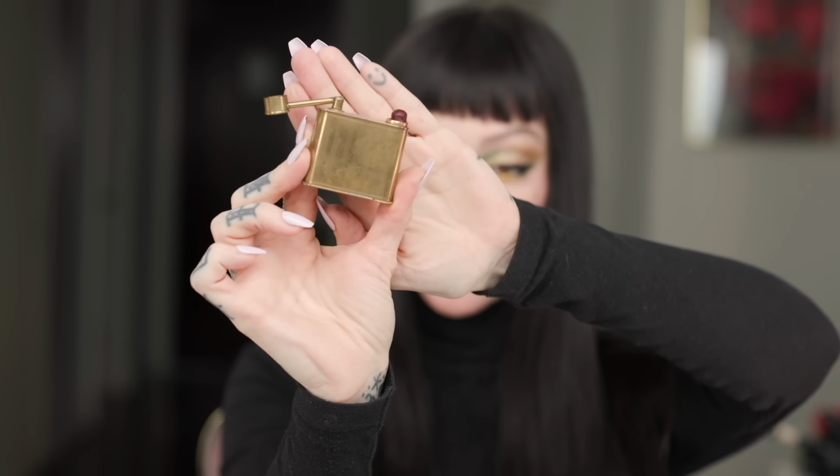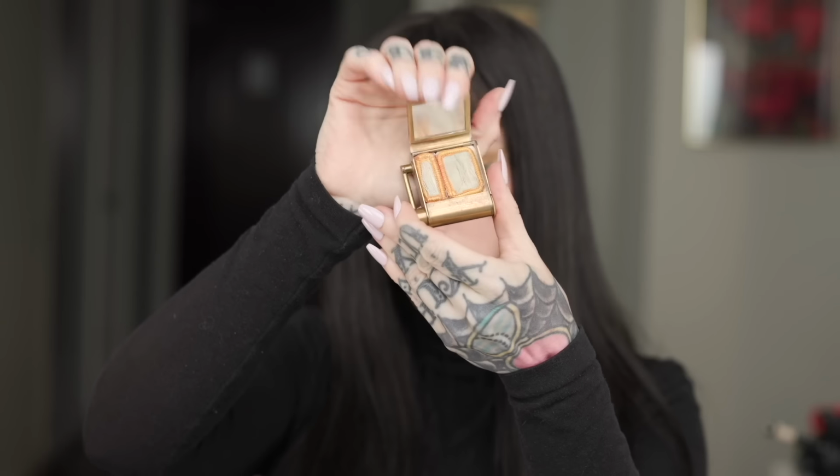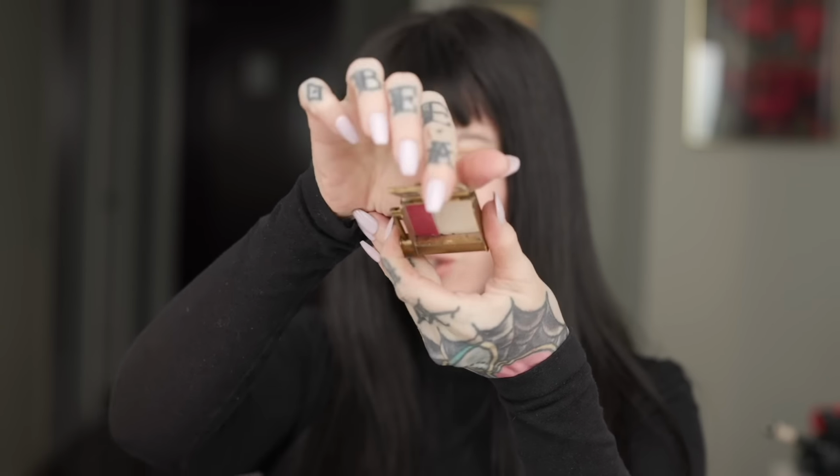You might have seen this in one of my shorts, but it looks like a lighter. When you open the top, you have your lipstick inside, but that's not all. But on this side, you would have your rouge and your powder.